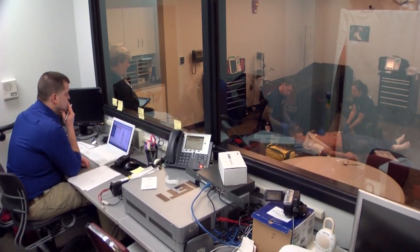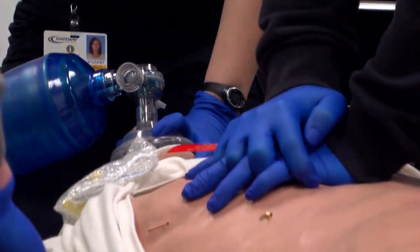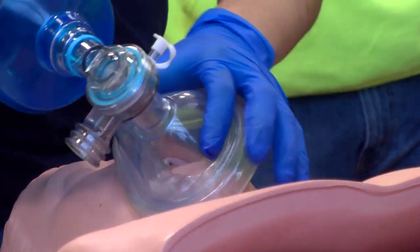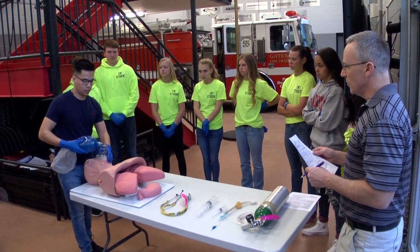So Gateway Technical College is quite the leader in EMS training. We bring in opportunities for all levels of healthcare training. All of our EMS programs, whether it be the first responder, the EMT, the advanced EMT, or the paramedic, I would say 50% of each one of those classes is classroom time, and the other 50% is in small group work with an instructor.